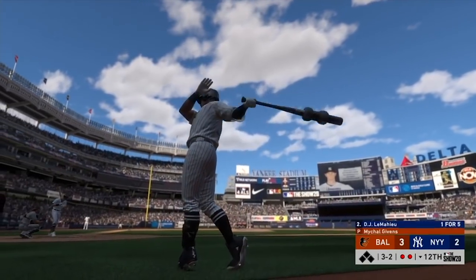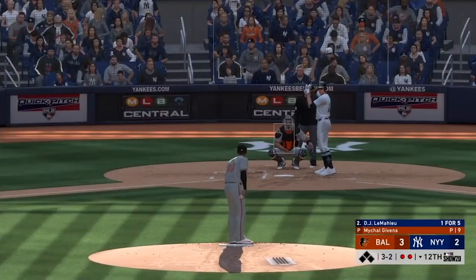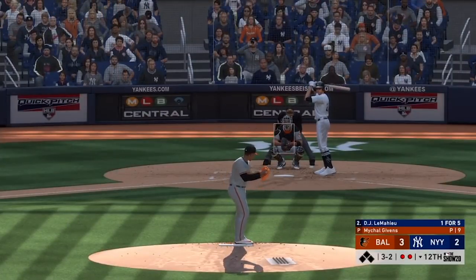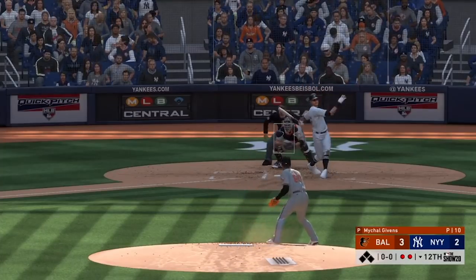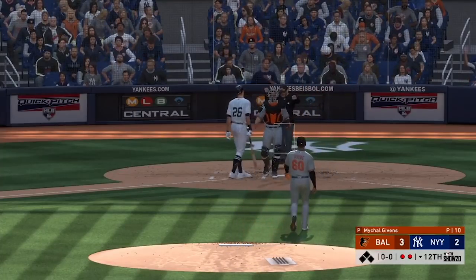If you're at the plate right now, you have to realize who's on deck. I guarantee you something's over the heart of the plate. You have to be aggressive in the zone right here. Swing and a miss. He struck him out, and that'll do it here as the ball game is over.